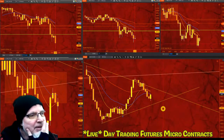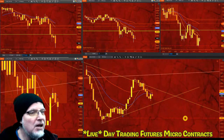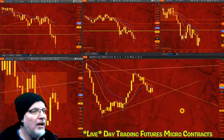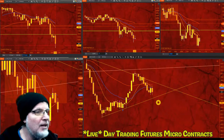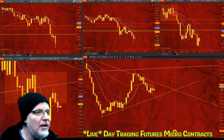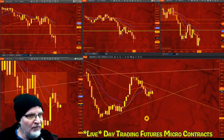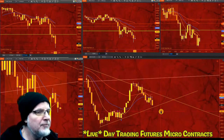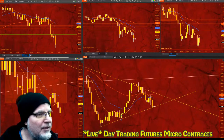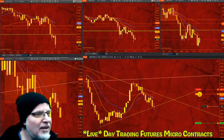Come back up and test. Go back down and rotate red. And I really want to try it if it breaks. I'm torn because there's a trend line, but if it breaks that green bar and pushes, then I want to be in it. But trend lines are very important. Okay, do I do it? Order filled. I'll give it a shot.